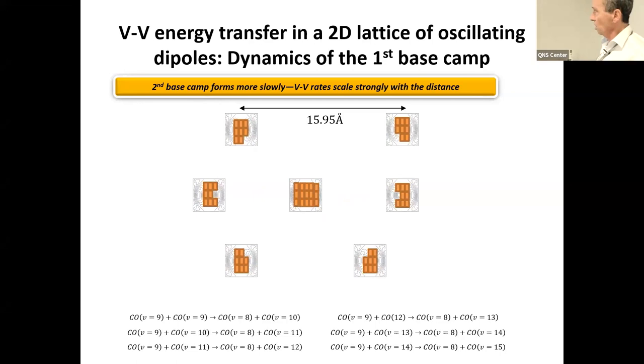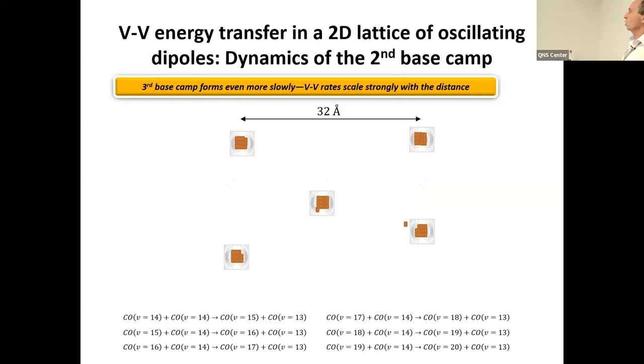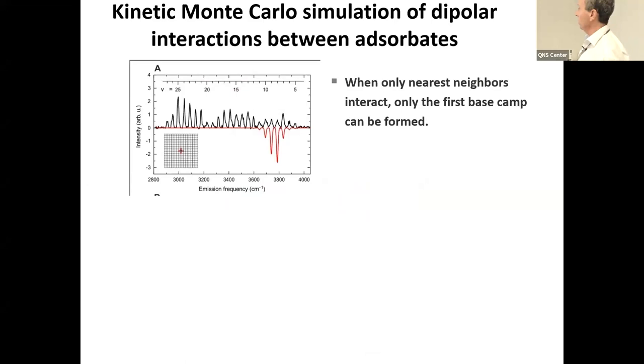And all these things will collect into new clusters like this that are now even further away. So on a much slower time scale, you'll then begin to see this V to V energy transfer across these clusters. And you can actually see all this stuff in the infrared laser-induced fluorescence study that I mentioned earlier. So let me show you a little bit of what we did in terms of modeling.